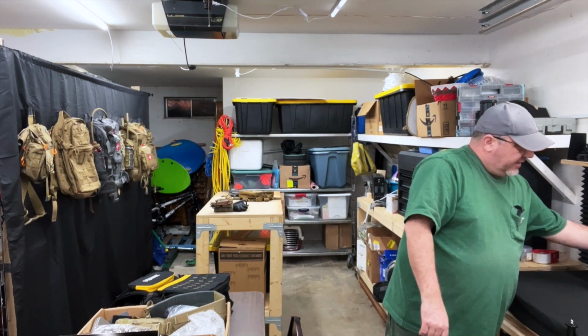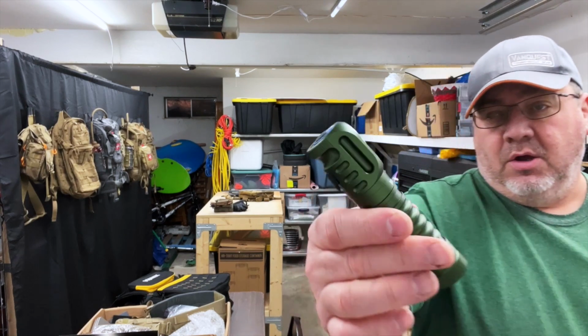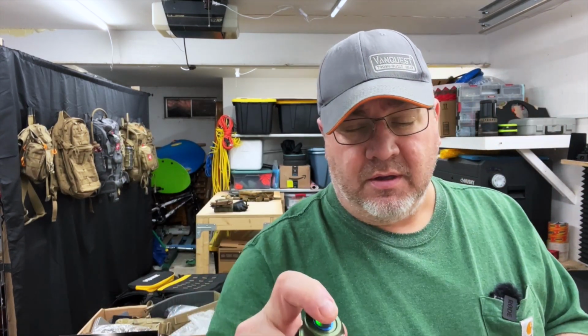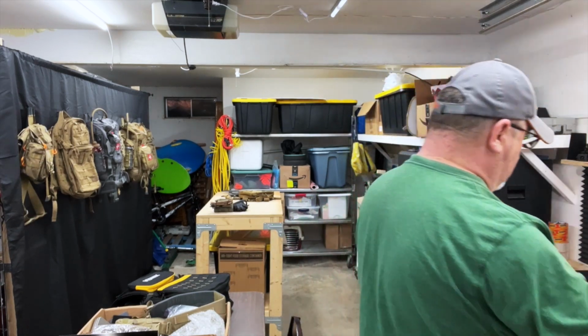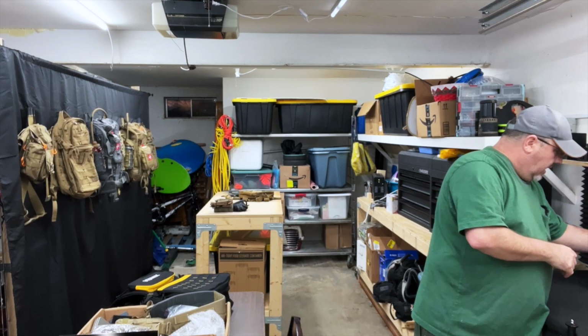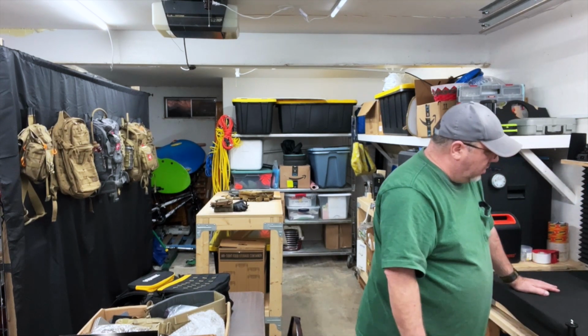I had this out the other night. This is really nice. I like this a lot. Workos makes some really nice products, really strong, inexpensive. Again, that's what I'm trying to get at. Like inexpensive, you know.